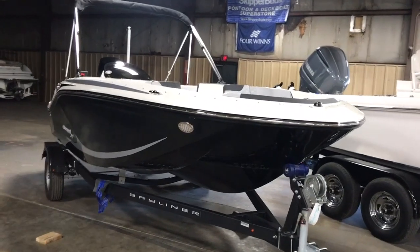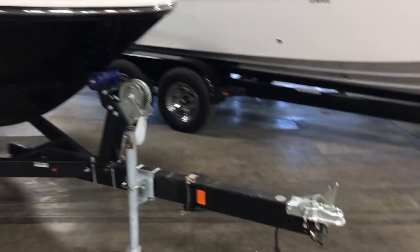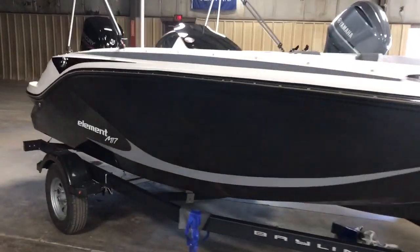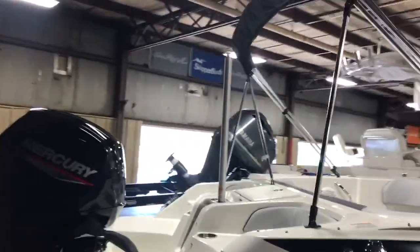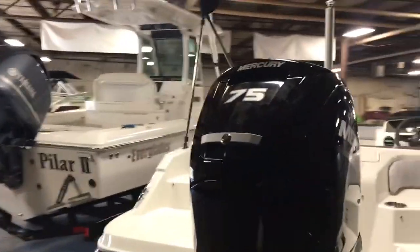This is Bayliner's new 2022 M17. It's a 17-foot bow rider. We have a swing tongue on the front, a very stylish looking boat with nice graphics on the side. This particular one has a bimini top included with it, a ski tow as you can see. It has a Mercury 75 horsepower outboard.